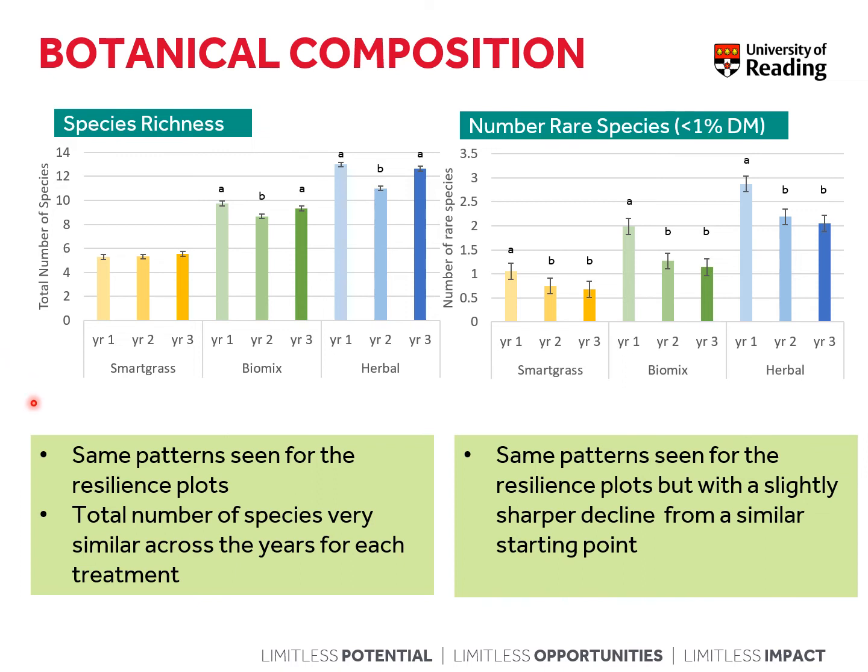But in terms of species loss, richness loss over time, it wasn't particularly a problem. There was a little bit of a reduction in the total number of species in year 2 for the biomix and the herbal, but we didn't really see large losses of diversity in the plots. We also looked at the number of rare species, so these are species that are contributing less than 1% of the total dry matter at any point in time.